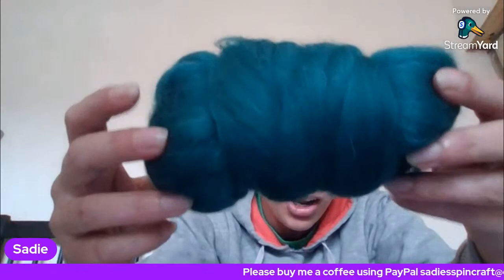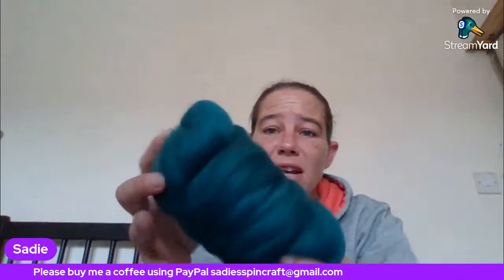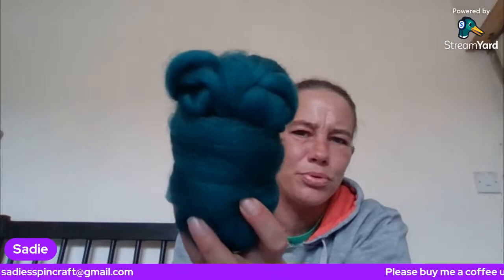Ooh, we've got Shetland in woodpecker colour. Let's get it out. A bit of Shetland, look. Oh, look at that. It's actually greener than it's showing up on the screen. It's more like a really deep turquoise. Oh, it's pretty. It is really pretty. So we've got some Shetland to either spin on its own or blend.